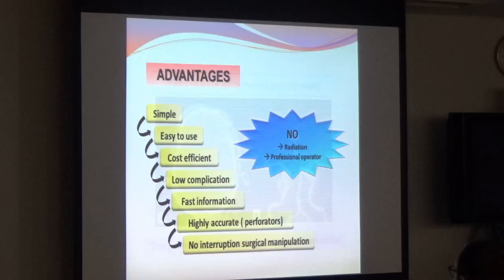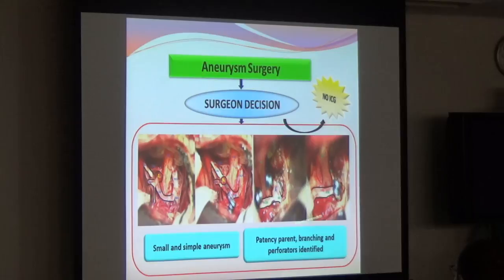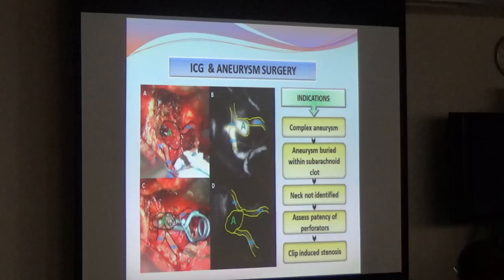So what are the advantages? ICG is simple, easy to use, cost-efficient, low complication, gives fast information, is highly accurate, and has no interruption of the surgical manipulation. There is no radiation as well as no need for a professional operator. The decision depends on the surgeon, and for simple and small aneurysms, no ICG will be used. The indications are complex aneurysms, aneurysms buried within the subarachnoid clot where the neck cannot be identified, to assess the patency of perforators and also clip-induced stenosis.